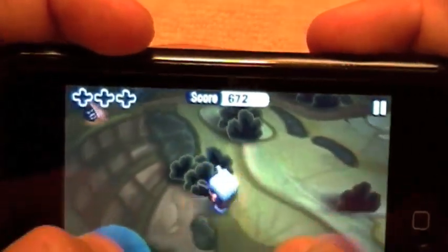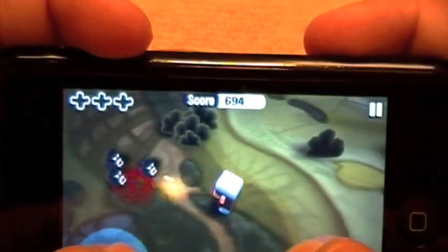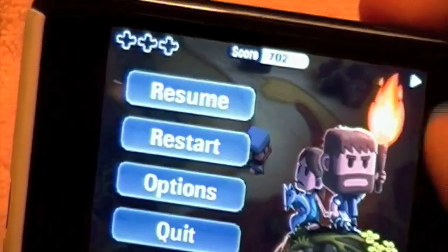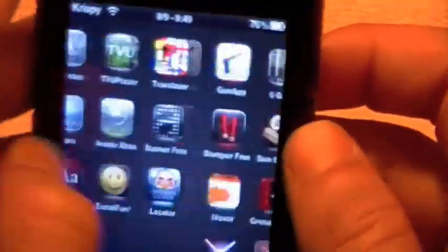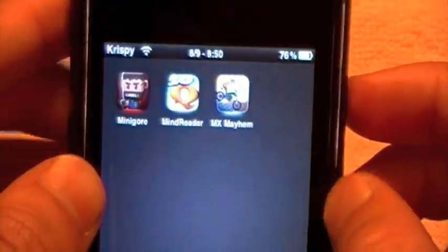You guys can see when you get all three of them, this application really can go on for a really long time. It's just pretty much survival. How long can you survive in this application? So that's what pretty much Mini Gore is all about. Alright, very fun. You guys can see that it can be very addicting and can add some really great replay value going back and trying to beat your high score.